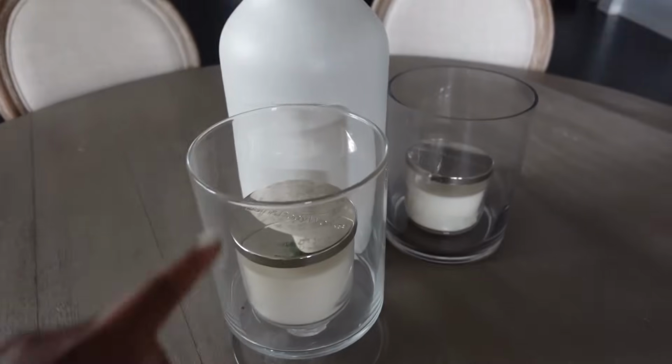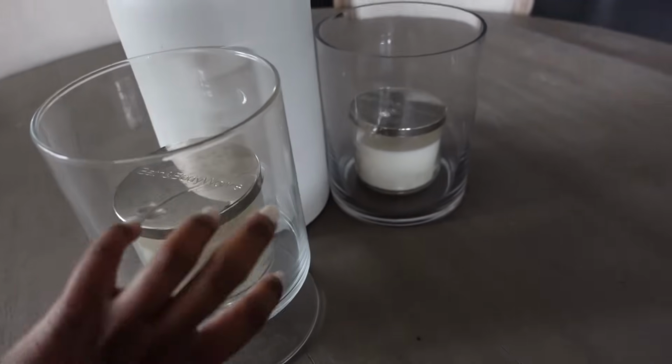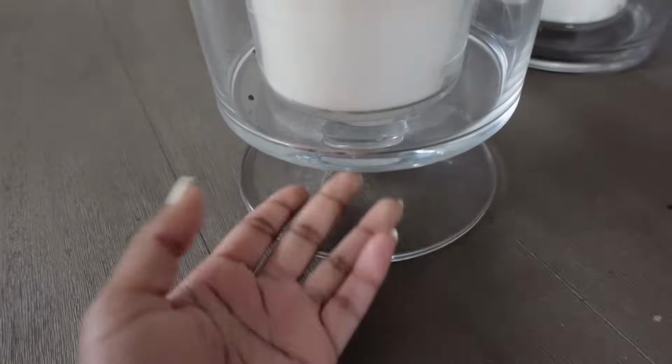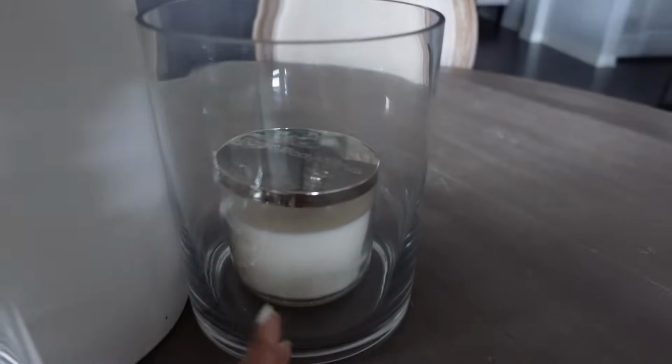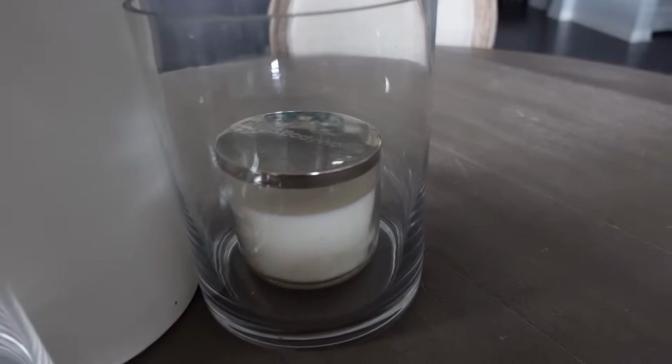And then over here, we just use hurricanes that we have year round that sometimes we put on the bookshelves. This one, the little pedestal one, is from Crate and Barrel. And then this one, the flat hurricane, is from Pottery Barn. And then we just have two Bath and Body Works candles in those.